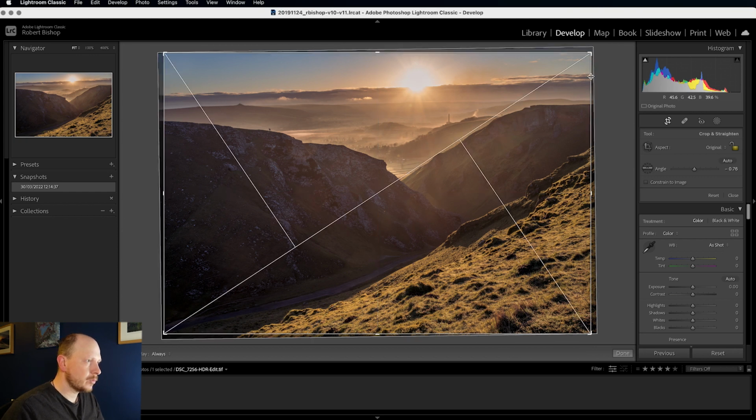And also with this one as well, with the triangles, we've got that kind of diagonal line that goes right through the image, lines up with some of these mountains, and then these diagonals kind of correspond to the angle of the mountain here, as does this one. And all these just help to create a nice pleasing image.